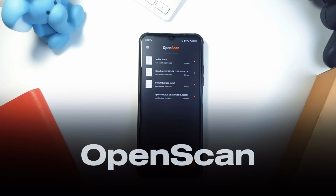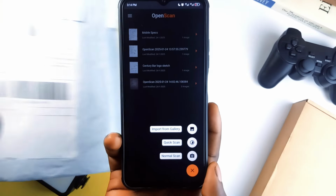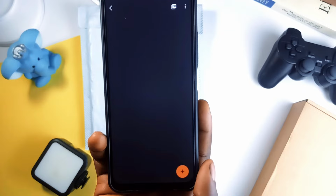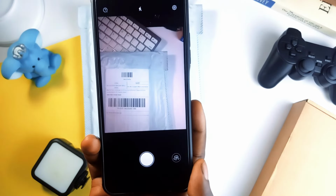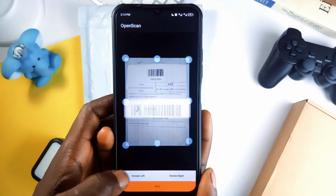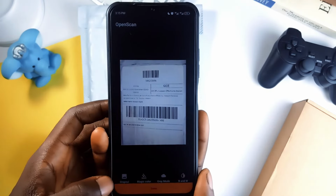Next up is OpenScan, an open source document scanner that is perfect for scanning receipts, notes, or pretty much anything else you like to scan into a portable document. It lets you crop, compress, and save scans as PDFs or images, all without any ads or privacy concerns. And that's basically it.